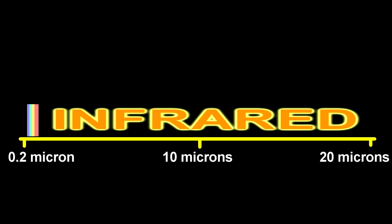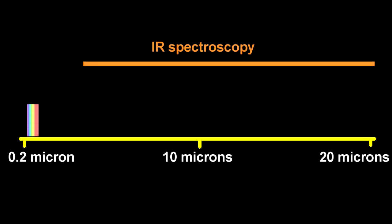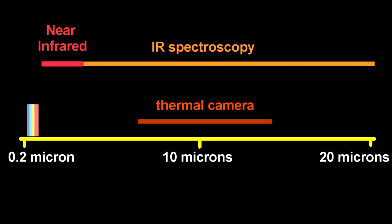Infrared spectroscopy is typically done in the region between 3 and 20 microns, because that's where most of the interesting molecular vibrations take place. Now, there's a region between 1 and 2 microns, which is a rather special region which we'll come back to later, called the near infrared. And here, my thermal camera works in the range between about 7 and 13 microns. Now, with a thermal camera, what you're doing is just counting up all the photons in a certain region and getting an idea of what the temperature is.